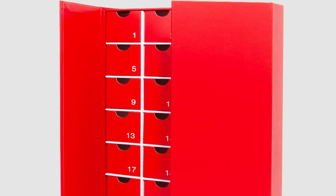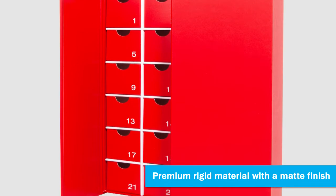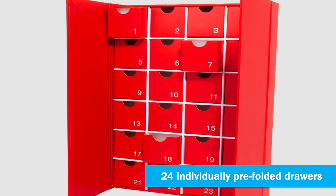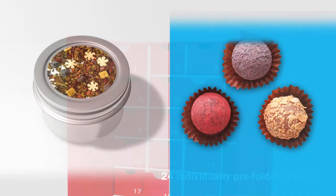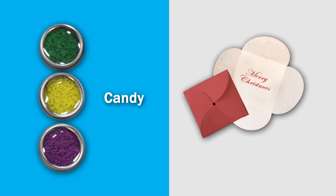These beautiful boxes are constructed out of premium rigid material with a matte finish. The magnetic doors open up to reveal 24 individually pre-folded drawers. All you have to do is add your special surprise, whether it be tea, truffles, candy, pre-written note, or small gifts.